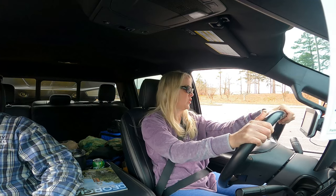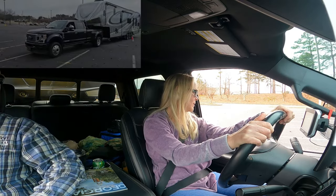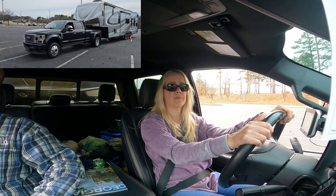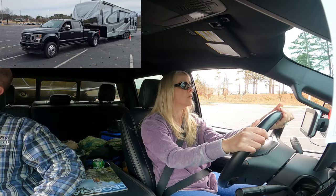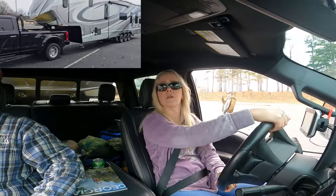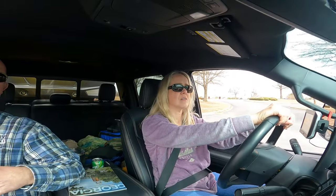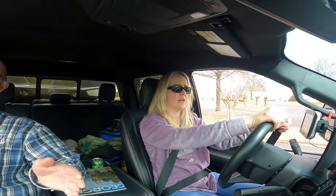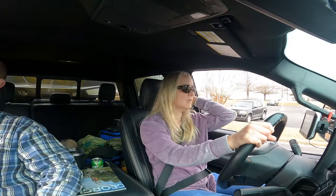Pivot points is where you just set your mirrors at. Yep, the center axle. Nice, slow and easy. We ain't in a hurry. Just go. Nice big right turn. Now, use as much road as you need to make this right-hand turn. We're just getting our feet wet here.